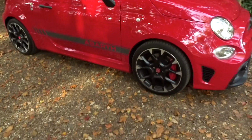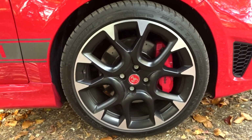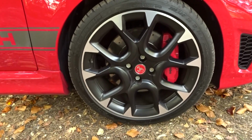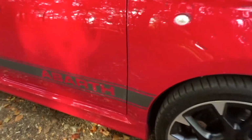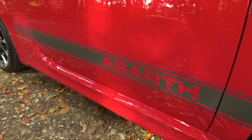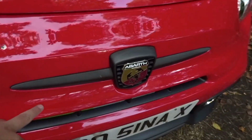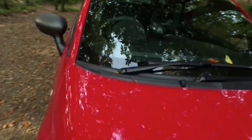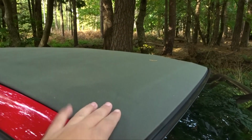So we'll start with the bottom and work our way up, I suppose. So we have the 17-inch half diamond cut, half satin black alloy wheels, got the red Brembo brakes peeking through there. So we have got the satin dark grey Abarth stripe. We've then got the graphite grey mirrors, also the graphite grey Abarth logo bar, and the bottom splitter. And then on the cabriolet roof, we've got the grey as well.